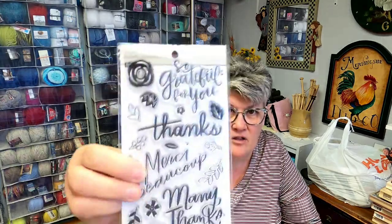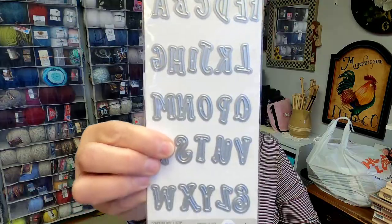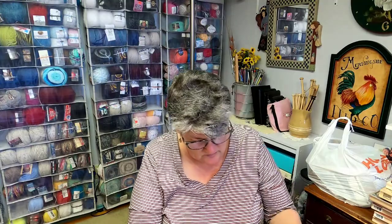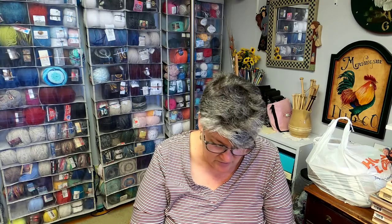Stamps were, this is Recollections stamps. And it's all the different ways to say thank you and grateful. The clear stamps. This is a template for my machine that I got, and I have been doing some footage showing you guys some of the things that I'm doing with that, so it's coming. It's the alphabet. And like I said, it's really hard to figure out. I don't know what the prices are on those. I really don't.